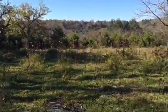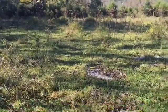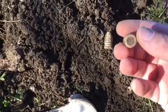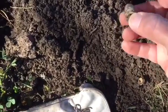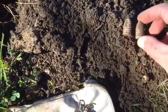Well, here I am. I got in a little spot here on the side of this hill. It's probably right off the side of the camp here where they had pickets and campfires, maybe where they watched their horses. I got two nice 58s there. That one's got the real thick base on it. 58, and that's just the thin wall. This one has a real thick wall on it.